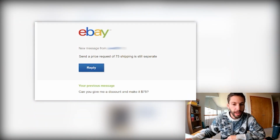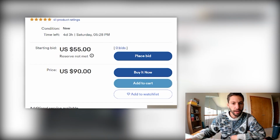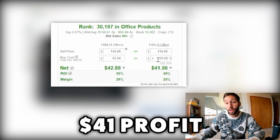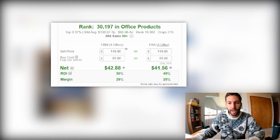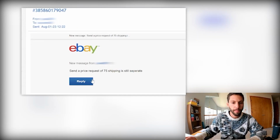So it looks like we might have our first purchase here. We reached out to this guy earlier and said, can you give me a discount and make it 75? He accepted that. So it'll be 75 plus 10 on this. That'll be about $41 profit, 49% ROI. This is smaller ROI than we usually go for, but it's a pretty fast moving item. So we're going to go ahead and do that. The thing is he doesn't have his offers on, so we're going to have to ask him to send us an offer.